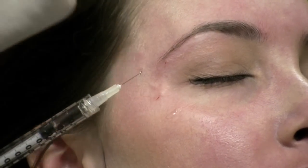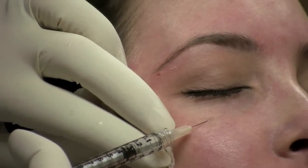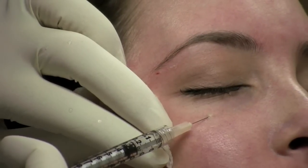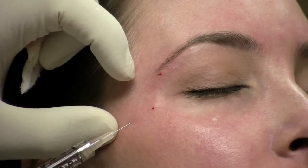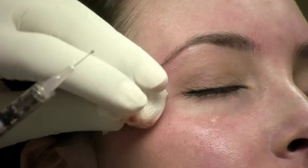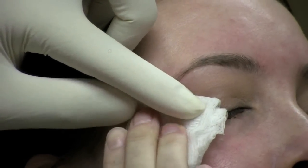So this is typically what most people do with the crow's feet area. 3 injections and that's it. What I like to do is go a little bit more medially. The lower eyelid area as well, and come out a little bit more, and that's it. What I do is I have them hold a little pressure here. Patients can hold the pressure with their entire hand themselves, and then I go to the other side.